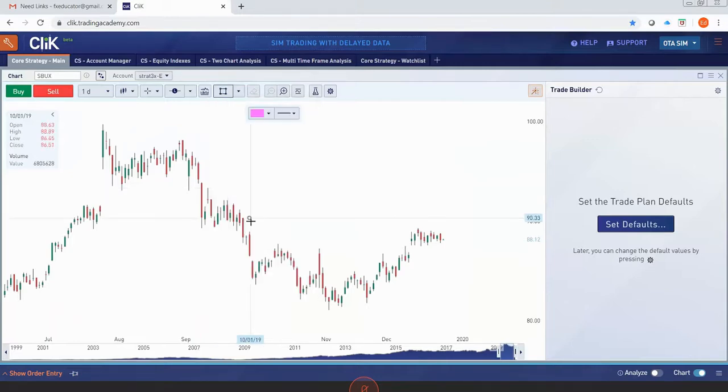Like this, I guess. This area looks to me like a rounded bottom or a cup and handle. You can see the round bottom, and now it's just trending sideways. It just needs to break out. So it's right on the tip of breaking out of a cup and handle.